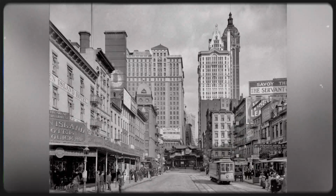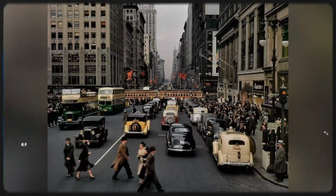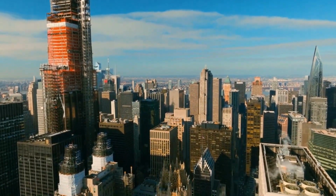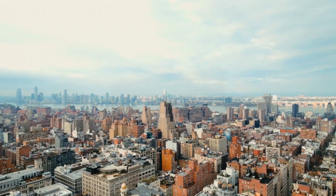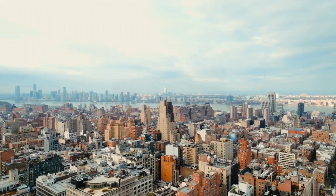The history of New York City architecture is as diverse as its people. The city's buildings reflect styles and influences from around the world, shaping its unique character. The skyscraper, which emerged at the start of the 20th century, transformed the city's skyline, taking it to new heights. New York remains a place where ideas become reality, are tested, and reimagined just as the city's architecture has evolved over time.